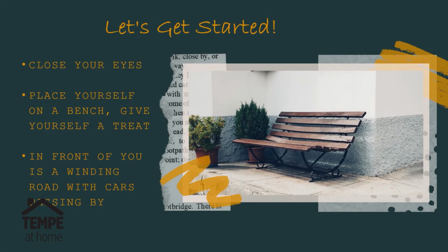Great, let's get started. Go ahead and close your eyes. Get into a comfortable position. Are you ready? Place yourself on a bench. Sitting next to you is a treat of your desire. In front of you is a winding road with cars passing.